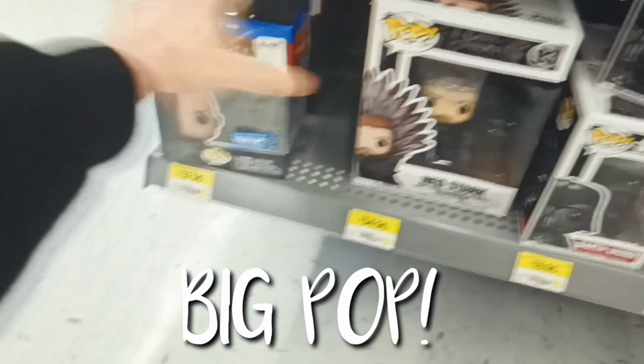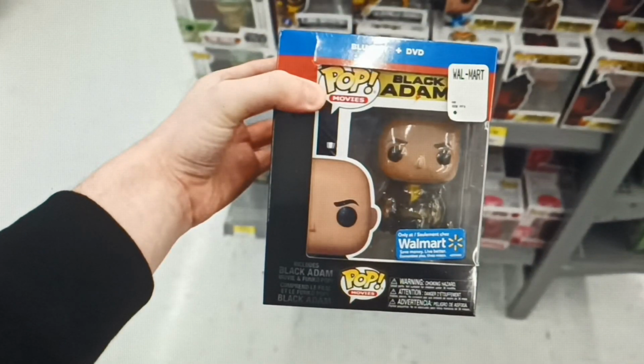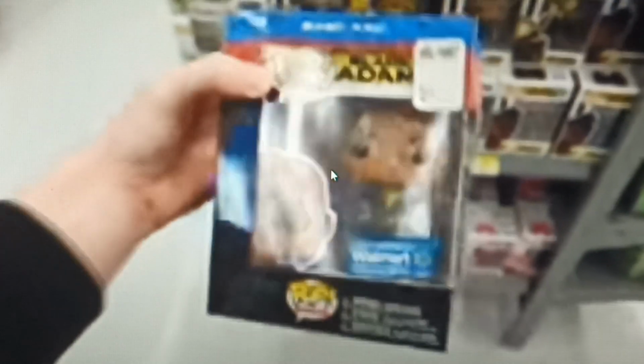Oh, and then one more thing over in this section before we go look for the other one, because I swear there is another section here. Yes, they have the Black Adam Walmart exclusive movie bundle, which is kind of fun to check out. Looks like there is some interesting stuff here. But now the question is, is there anything new from last time?